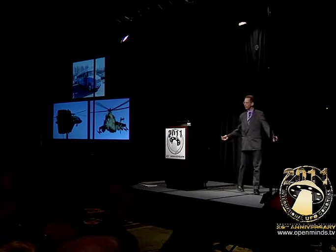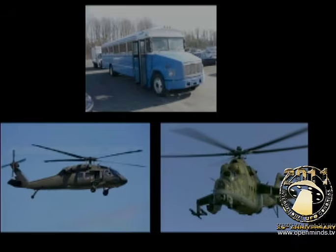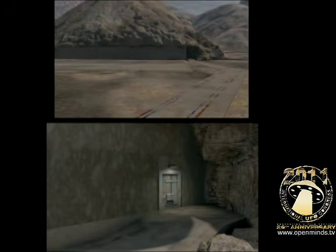Now, when you land at Groom Lake, how do you get to S4? It's 12 miles away. There's 3 ways. You can take a blue-colored Air Force bus. That's number 1. Number 2, you take a U.S. Army Black Hawk helicopter. The third and final option is a Russian Mi-24 Hind-D helicopter gunship. So those are the 3 options that you take to get to S4.